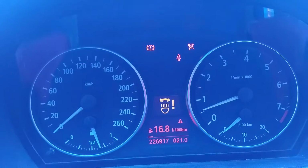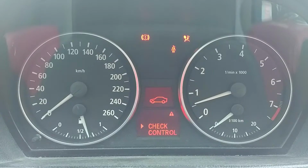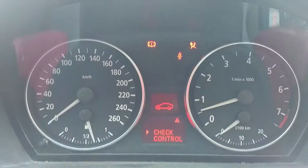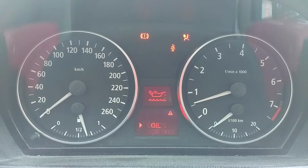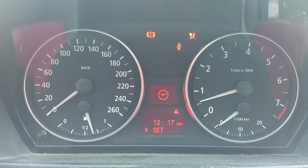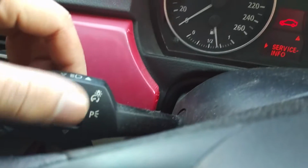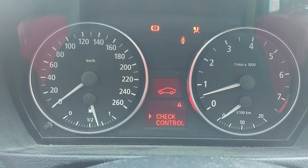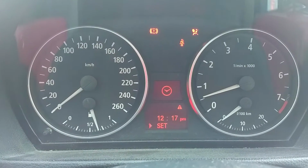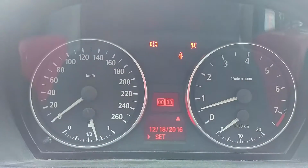And what else? So you can also check your control messages, as I showed in the navigation video. You can also do it there, and you can also do it on the dashboard right here. You can check the control messages, you can check the oil, you can reset the oil, you can set the time. I'm basically controlling it with this up and down thing. Service info, control messages, oil, all that stuff. Okay, so basically we're going to leave it for a bit and it's going to disappear.